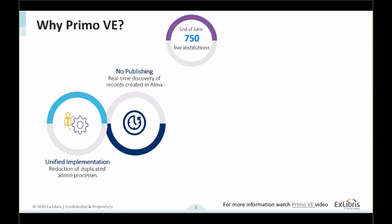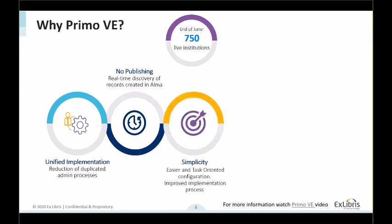So actually, you just add a new record and your users immediately see this data. The simplicity: we started with Primo VE and created new features. We think about the easy and quick way to configure them. For example, most of the features don't require recalculation of the data or running processes, like configuring scopes and configuring local fields. It's very simple and immediately affects the front end.